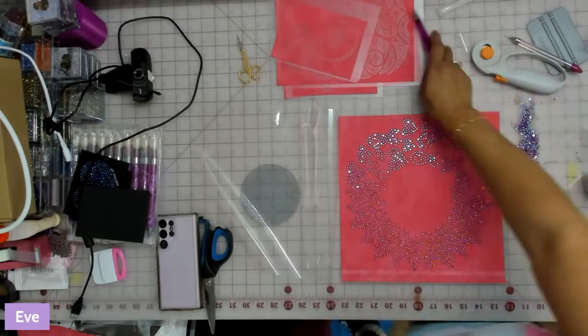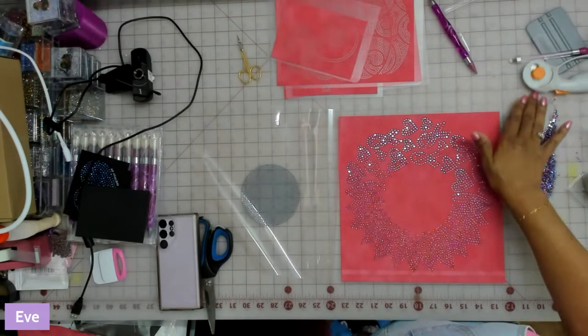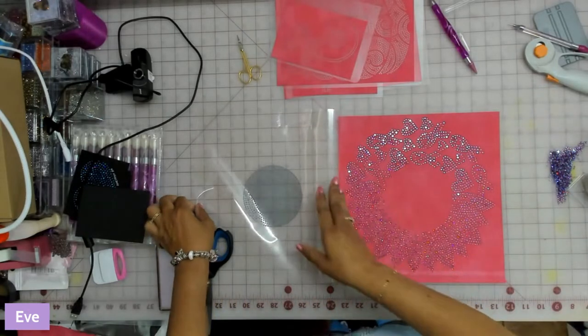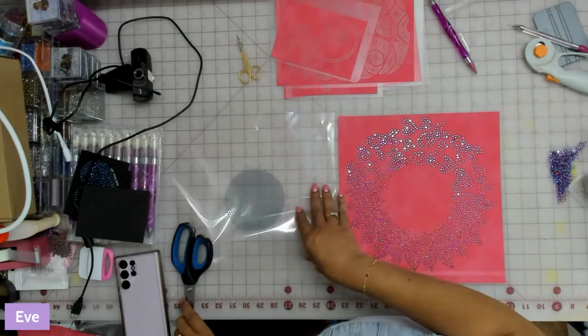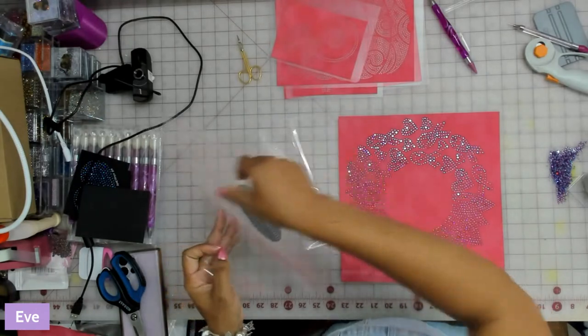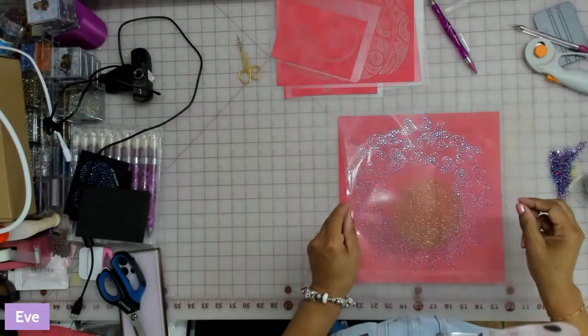All right. Perfect. So this is going to be a lot more difficult than what I originally anticipated, because my tape came up off of where I had it stuck down, because it just wanted to make my life a little bit difficult. So I'm gonna have to do this the old-fashioned way.